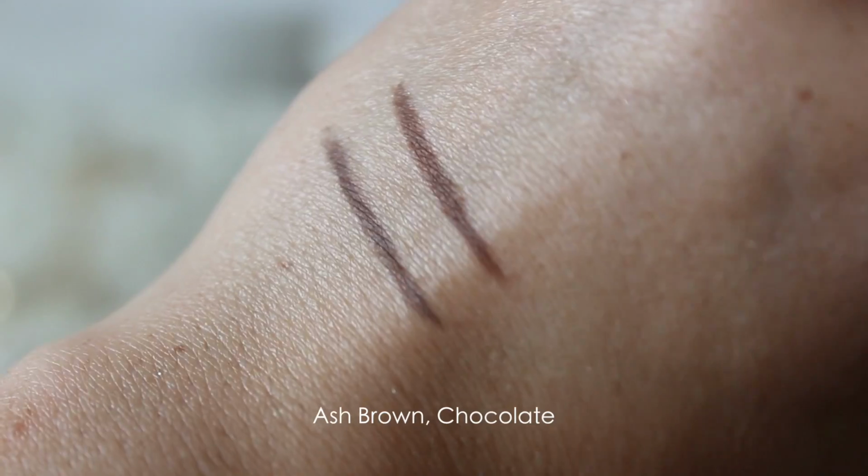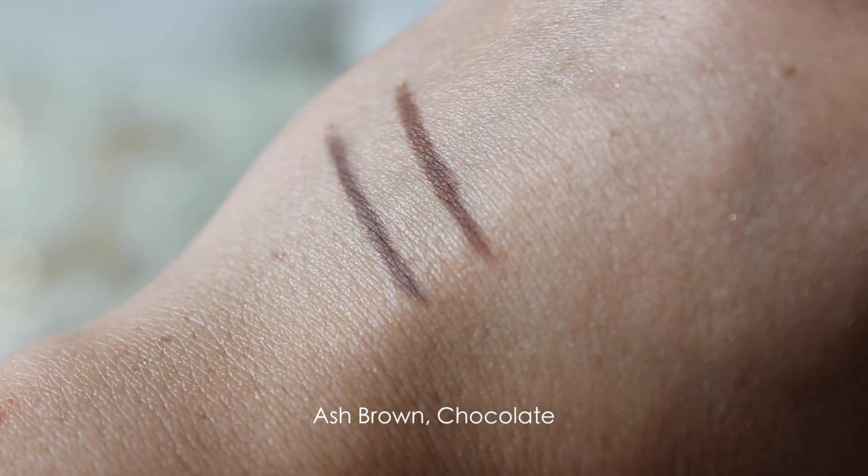If you watched my June favorites, you already know I'm absolutely in love with the Micro Brow Pencil. They sent me 2 shades, one in Ash Brown, which is the one that I've been using and loving, and another in Chocolate. And Chocolate's obviously a more warm tone shade, so that works a little bit better when my hair is faded, but Ash Brown is universal, will work whenever for me, so I will definitely be repurchasing Ash Brown once I run out of this.